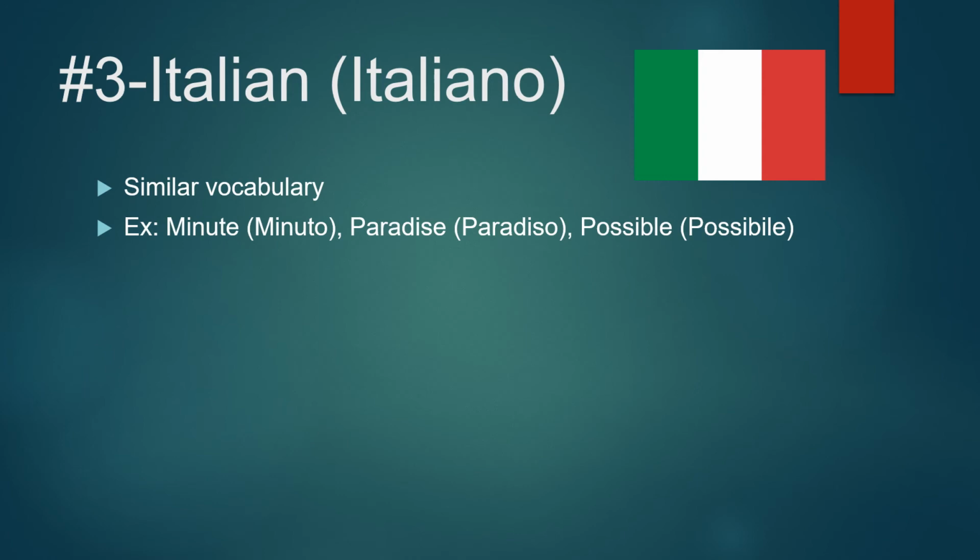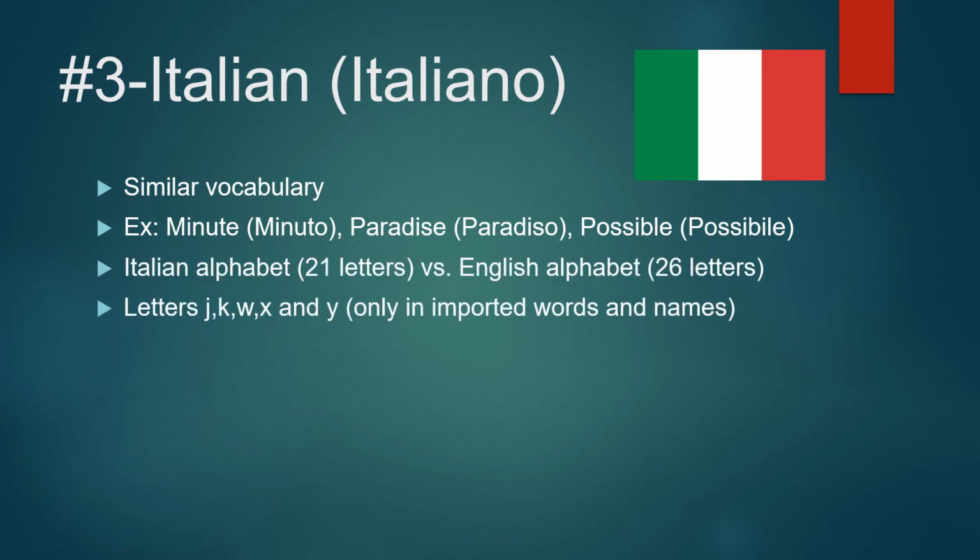Are you stressed about learning another alphabet in different languages? Believe it or not, Italian uses the same alphabet as English, but there we go, it removed 5 letters from the English alphabet. This leaves Italian with 21 letters compared to English's 26 letters. The main reason behind this is that the letters J, K, W, X, and Y are only used in loan words and foreign names.